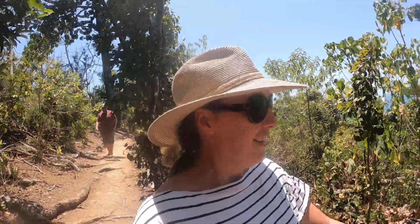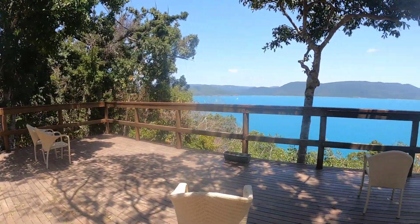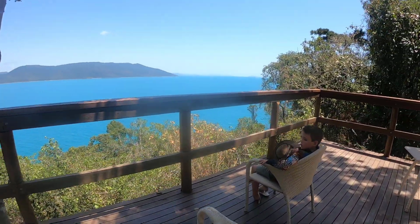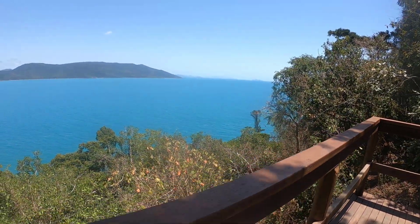As you walk along, there's glimpses of the waterfront on both sides of the island, both the east and the west sides of the island. The water's just stunning. It's that beautiful turquoise water. Very pretty. Looking forward to getting out into it shortly. The walk brings you to this platform. So you've got some chairs you can chill out on. Beautiful views of the water and the other islands.